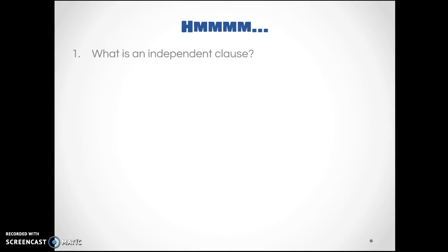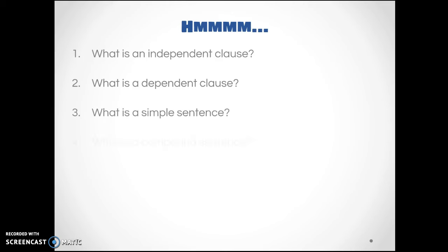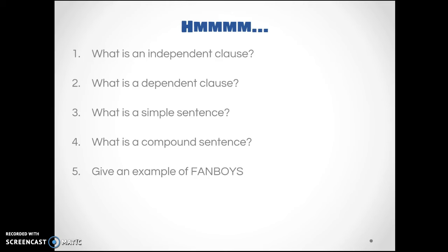Quick little review. What's an independent clause? What's a dependent clause? Simple sentence, compound sentence, and give me an example of fanboys. If you want to write this in your notebook so you have it as a refresher, you are more than welcome to, of course, or you can just answer the questions on the side.